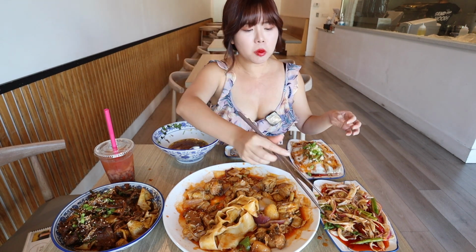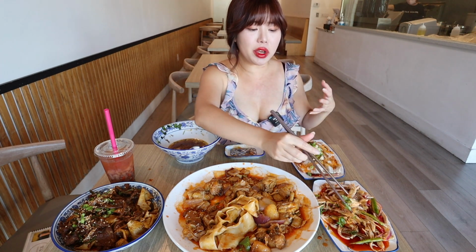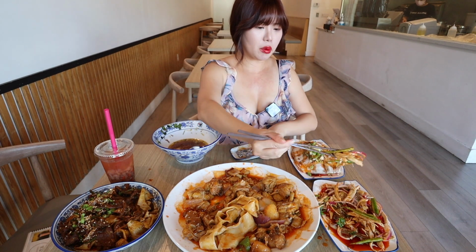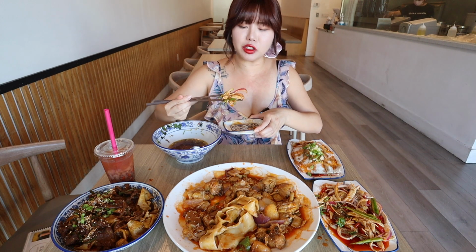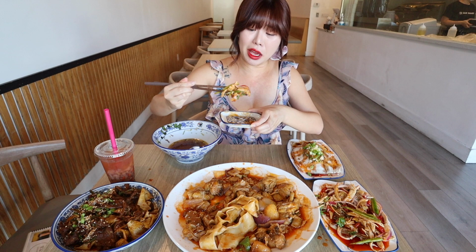Super refreshing, and I actually really like how this is cold. Normally chicken dishes you eat warm, but it creates such an interesting texture and flavor when you're eating the chicken cold with all of the crunchiness from these peppers and onions.